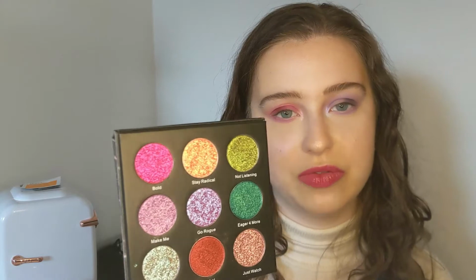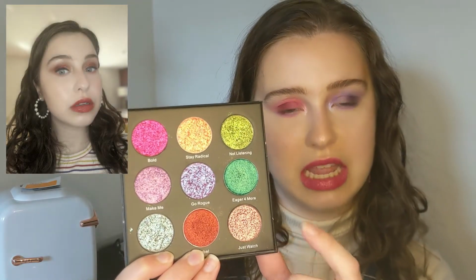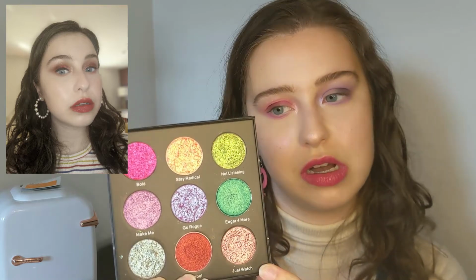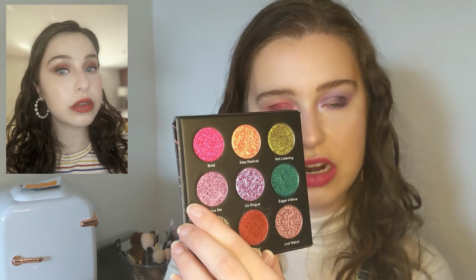So I've actually already tested this palette 3 times, and I'll tell you what shades I used for the looks that I'm talking about. So this is the palette. For the first look, I used Just Watch, which is this shade in the bottom right corner for you all, bottom left for me. And I also used Make Me, which is this first shade right here in the second row. So that was the first look I did.